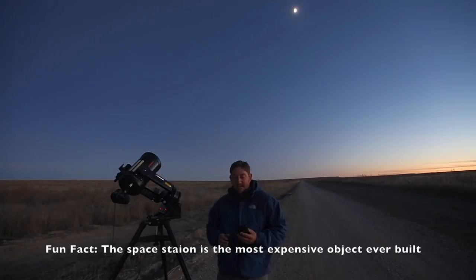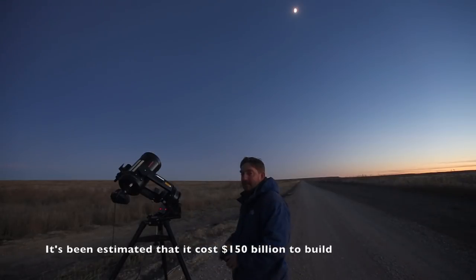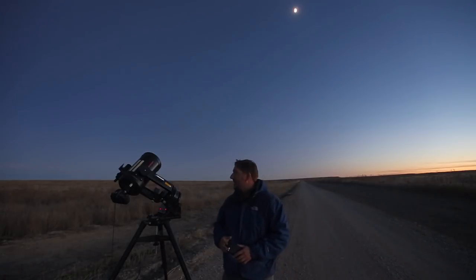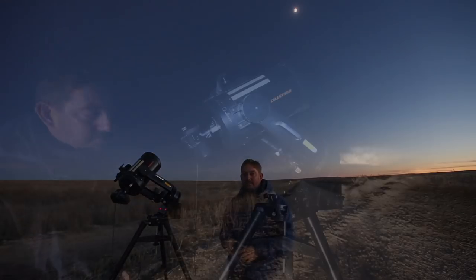So I'm out here in the prairie now, and we're at the exact center line of the transit. The time's 5:10, so we've got about an hour until the transit occurs. You can see I have my telescope and the camera set up. You can see the moon up here in the background. Since we've got an hour, I thought I'd take some time and explain all the setup and all the equipment that I have to take this photo.